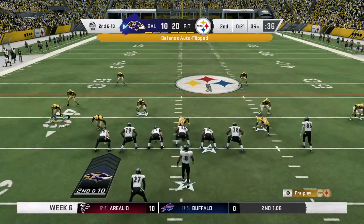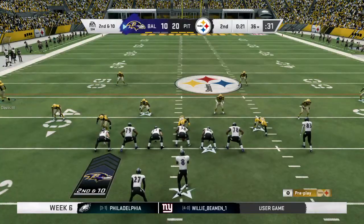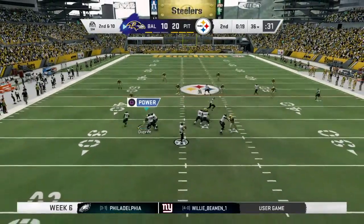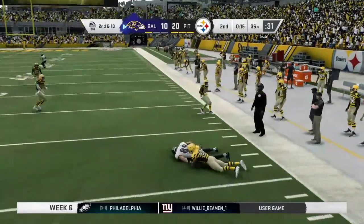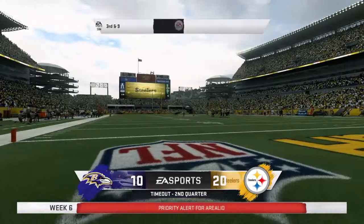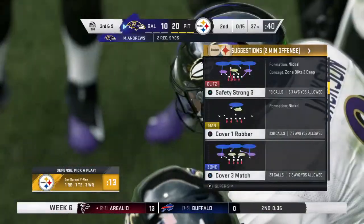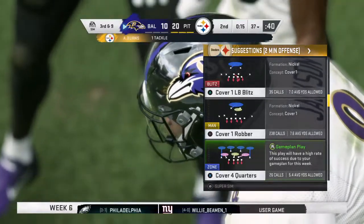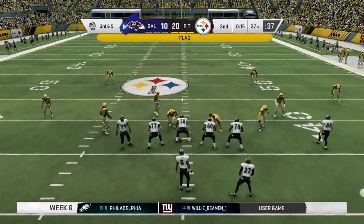They'll try again from the 36 on 2nd and 10. To throw is Jackson. Going to throw again. He's got his man. It's Andrews. Ravens are going to use their third and final timeout as it'll come with 15 seconds to play in the first half. This defense tightening up a bit. That last catch just 1 yard, making it 3rd and 9.